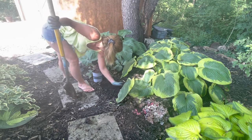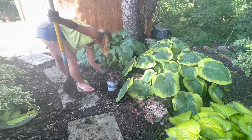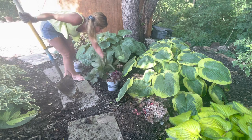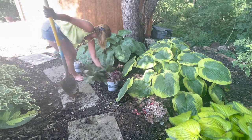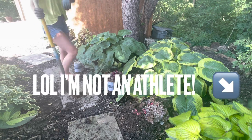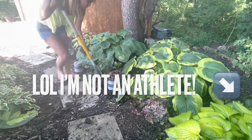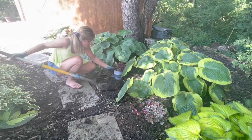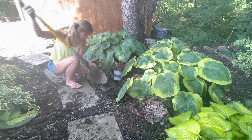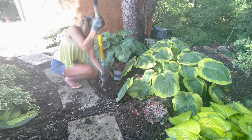This one I'm gonna put more like right here because usually this hellebore is standing up. But I must have trampled on it, I guess. And this will be pretty because it'll kind of be tucked right in here under this Francis William hosta.